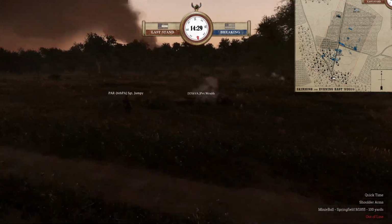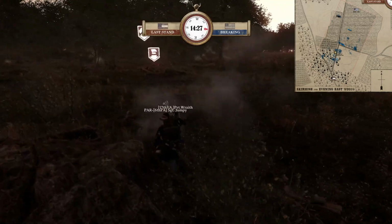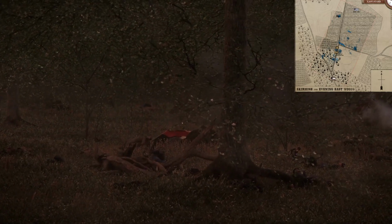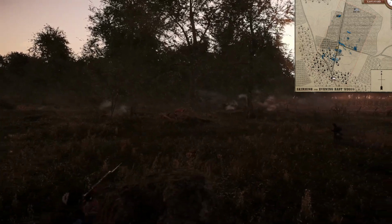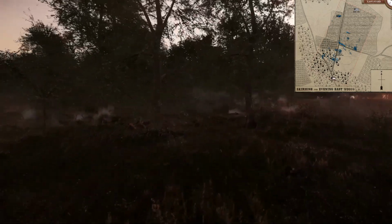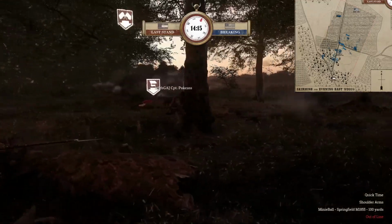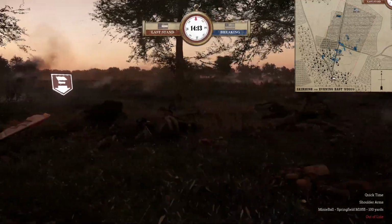I mean, easier for me to say. You can see Sergeant Jumpy, Private Wrath over here, trying to get an angle. You can see Confederate flags still laying on the dirt. And, oh my God, Union coming in, getting shot dead, 15th Georgia. Captain Pukas doing the honors.